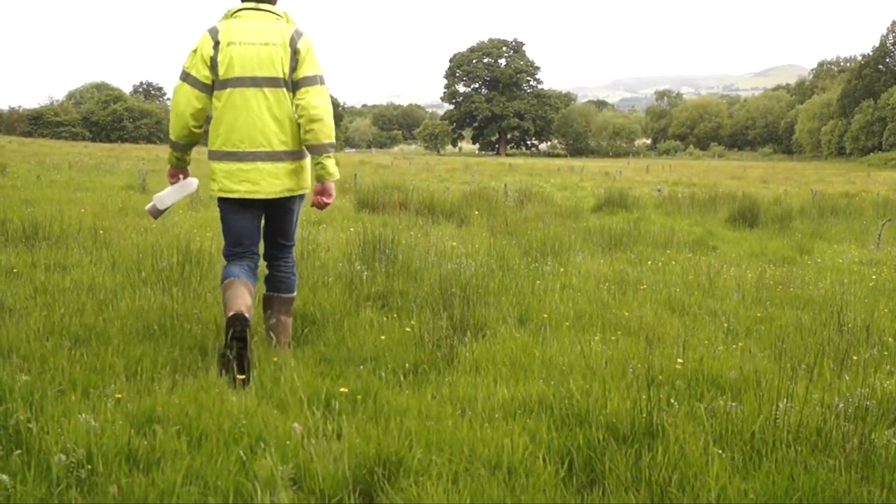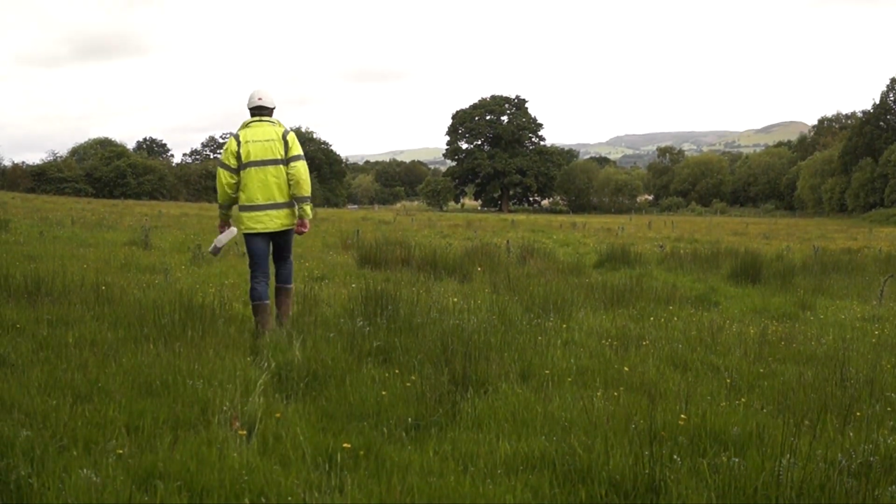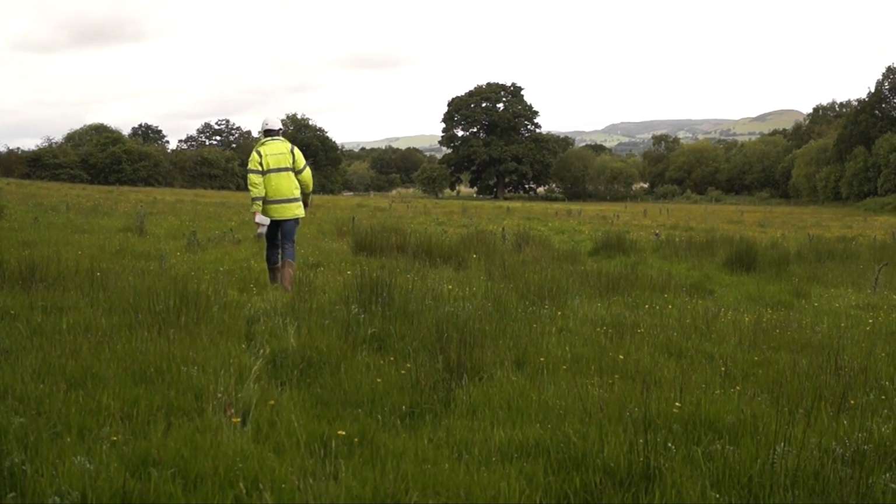The ongoing maintenance is mostly desilting of the lagoons, so every few years they'll become silted up. If we don't desilt them, then that silt will start getting resuspended and carried on further down the ditch. So once every 2 or 3 years we desilt the lagoons.